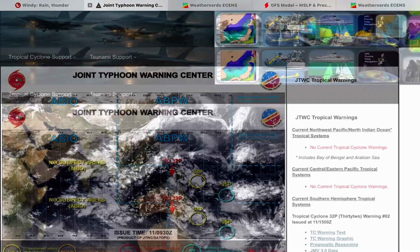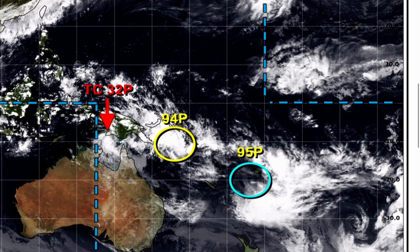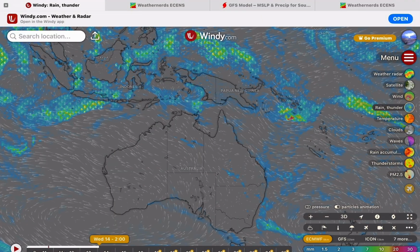So let's see first this cyclone that formed just north of Australia. It's cyclone 32P, just a tropical depression, still very weak, but we'll keep watching it. There's also this area, subtropical 95P, and invest 94P as well, south of the Solomon Islands. They might try to form into something.